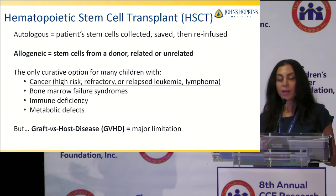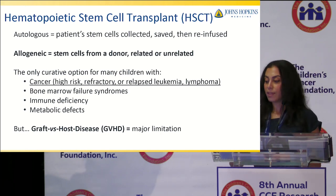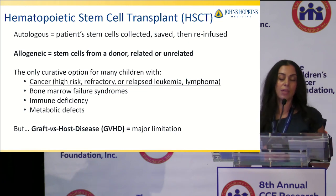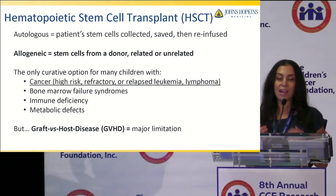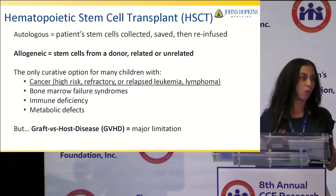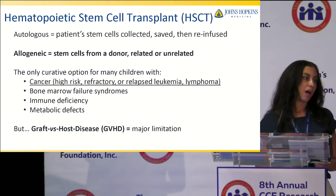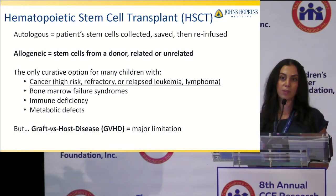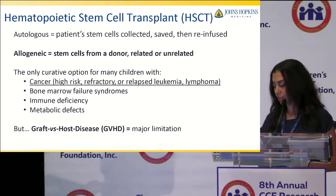So when we talk about hematopoietic stem cell transplant, it comes in two flavors. So autologous is where we take the patient's own stem cells, collect, save them, and then reinfuse them after chemotherapy. But traditionally, what we're talking about when we talk about stem cell transplant is an allogeneic stem cell transplant, where we get stem cells from a donor, either related or unrelated. And it is still the only curative option for many children with high-risk refractory or relapsed leukemias and lymphomas, as well as for an array of non-malignant conditions.